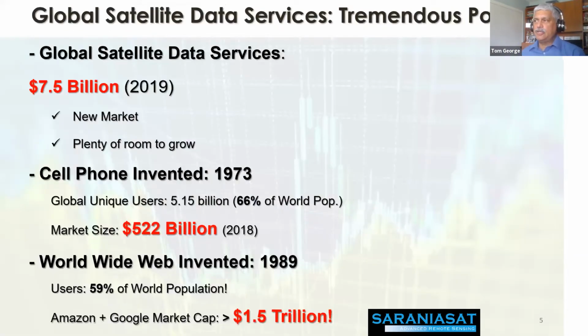This slide kind of gives you a glimpse of the various kinds of data services that exist currently. Although satellite data enjoys a nice $7.5 billion market, this is a market that has nothing but room to grow if one compares it against the giant cell phone and internet data markets, which have literally exploded in recent years. SaraniaSat's ambition, therefore, is to grow the satellite data market to match the proven smartphone and internet data markets.